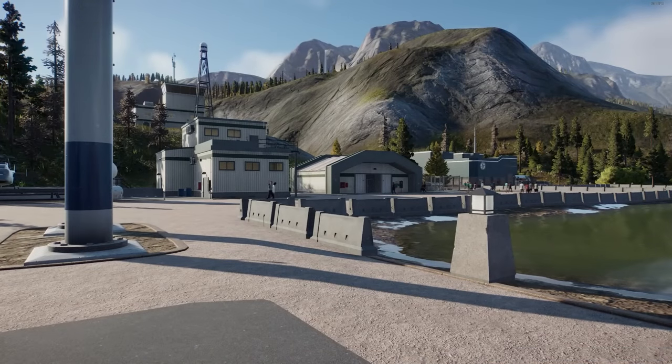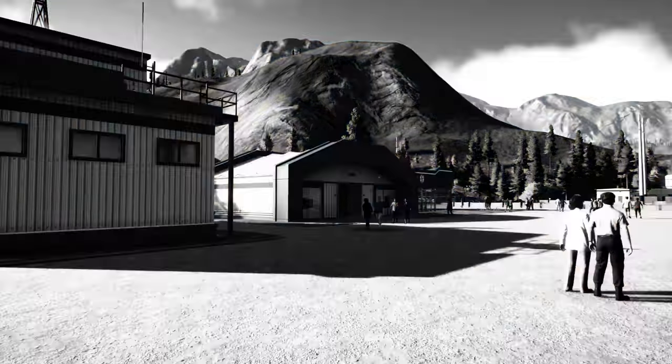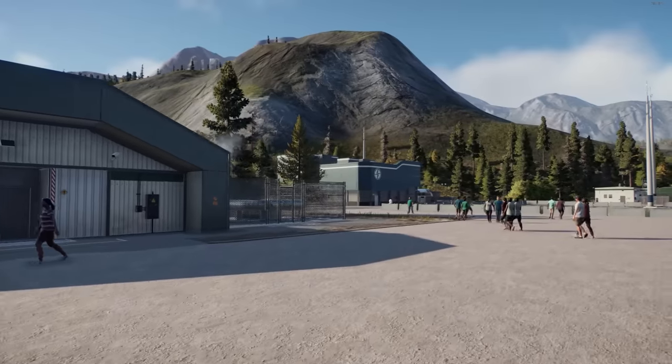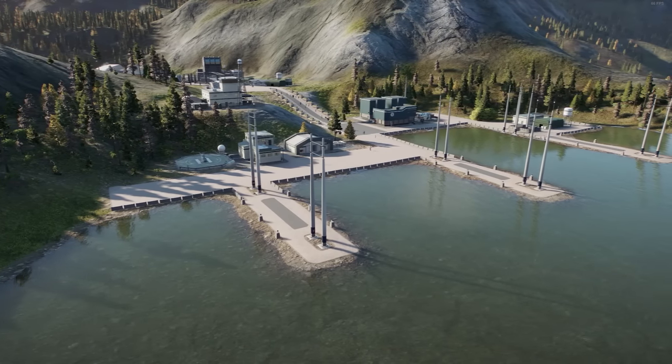Okay, so right now, we're not guests, we are staff. And we are in the know. We know the super dark evil secret of Nursery Park. And we're gonna be checking it out. This is so dumb. Anyway, so yeah, I built this dock for our staff.